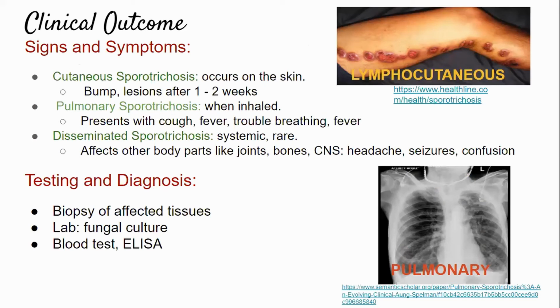This fungal infection makes underlying health problems even more serious. Patients who are immunosuppressed, like people living with AIDS or chronic alcoholism, can develop a systemic infection. This is called extracutaneous or disseminated sporotrichosis. Symptoms can be confused with rheumatoid arthritis, like joint and bone pain.